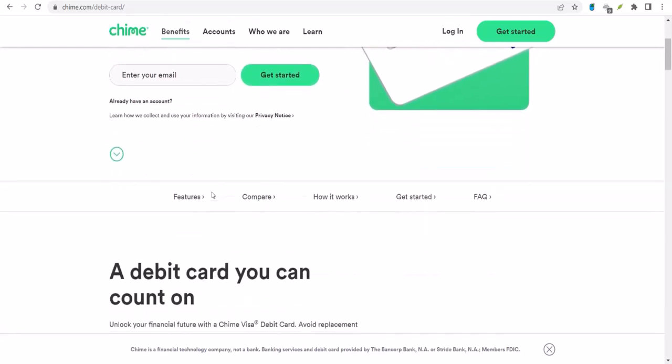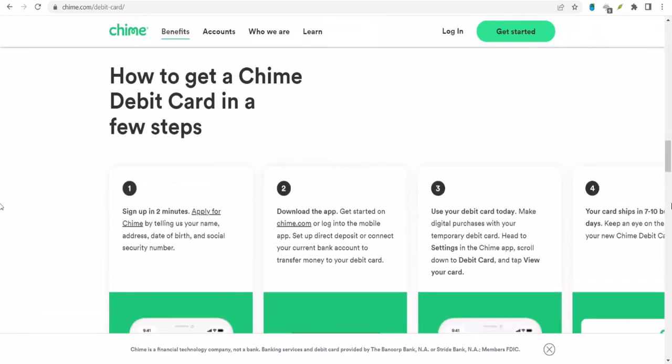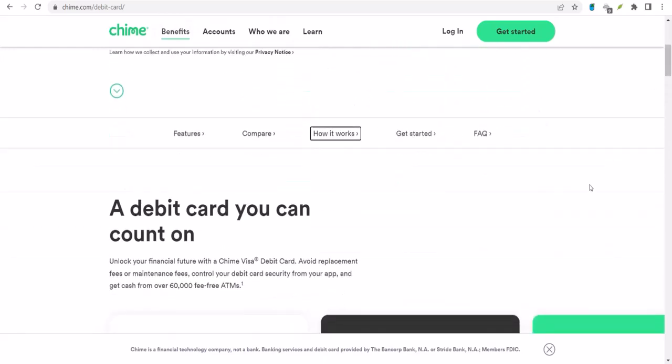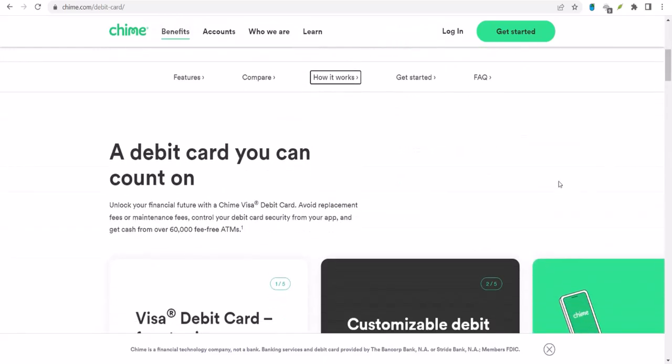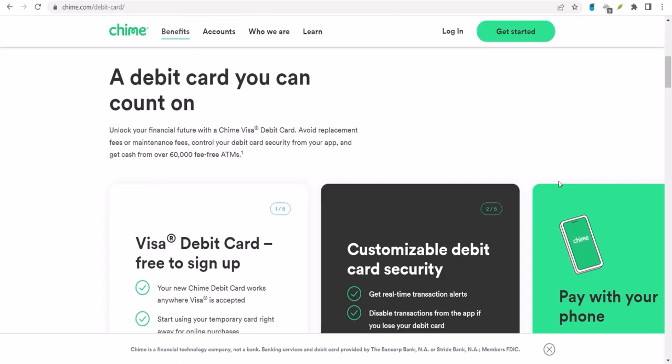Let's dive in. Now, you might be thinking, why does this even matter? Well, picture this: you're out with friends, you split the bill, and you want to send your share instantly. Zelle sounds perfect, right? But what if your primary bank is Chime? Can you pull it off? That's exactly what we're here to figure out.